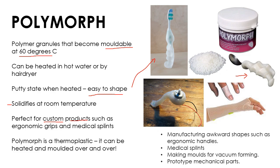So for example, on this spoon, this could be for maybe an elderly person or someone who's got a disability in their hands, making it easier for them to hold. I've seen it used before in medical splints. When someone broke their finger once, the doctor actually created a polymorph splint to put on their finger to keep it in the correct position. And that was able to be made specifically for that patient.